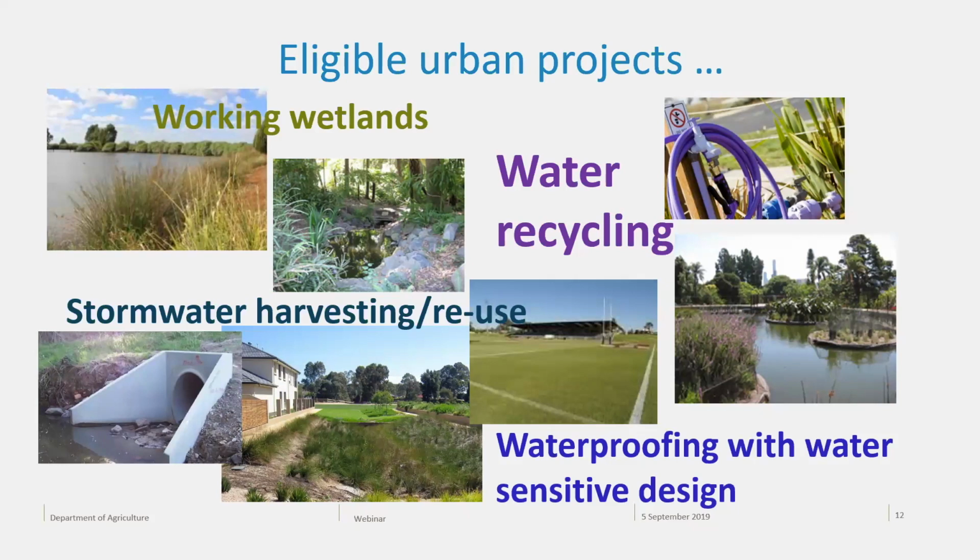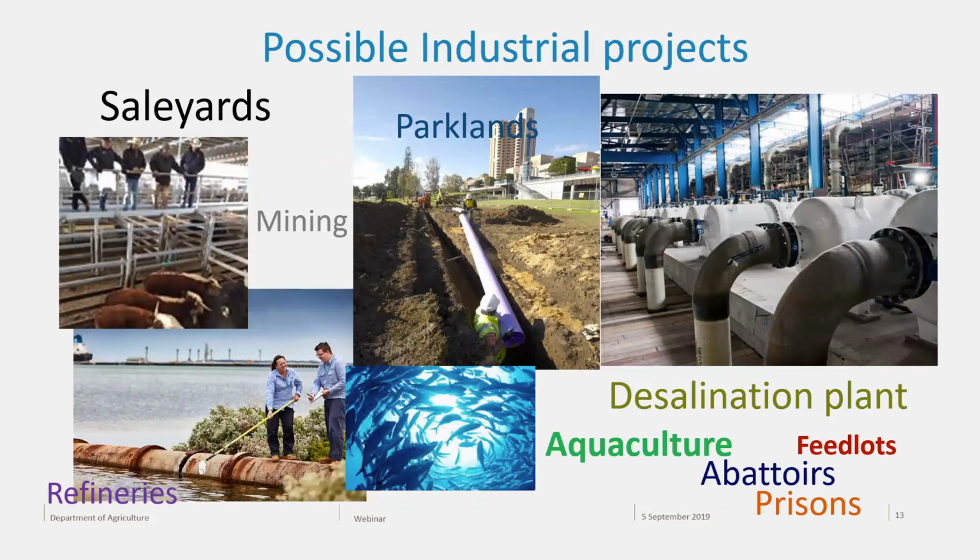These are all just ideas and examples, David, and we've got lots more examples in our list of eligible items on the web. Okay. So what about some of the possible industrial projects? There's loads of possibilities for industry, David. So businesses as varied as sale yards, mining ventures, aquaculture, abattoirs, say prisons or feedlots or refineries, they could all consider applying for funding under our program.